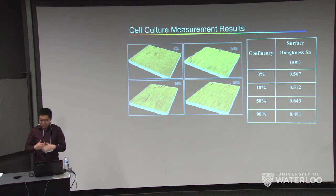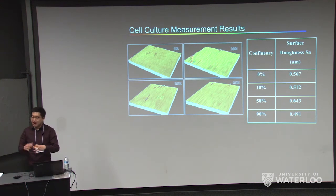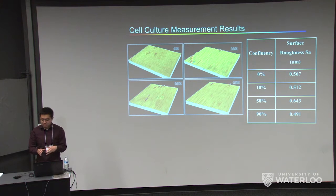In order to quantify it in a proper way, we use surface roughness. Surface roughness has many parameters. Sa is only one of them. Sa essentially is the average height of your surface, right? So we want to see if there's a correlation between confluency and surface roughness. What we expected was when the confluency goes up, the surface roughness will also increase. But we do not see that here.